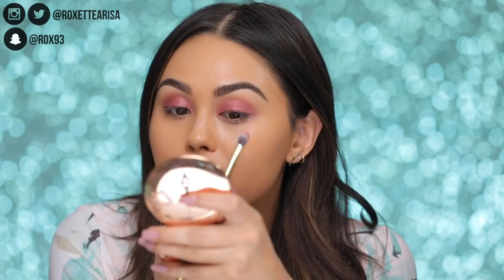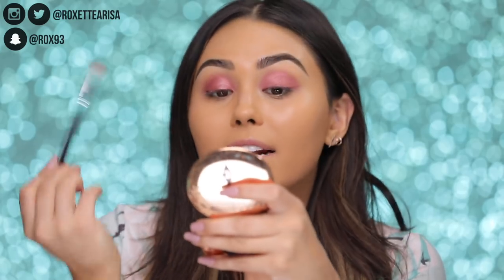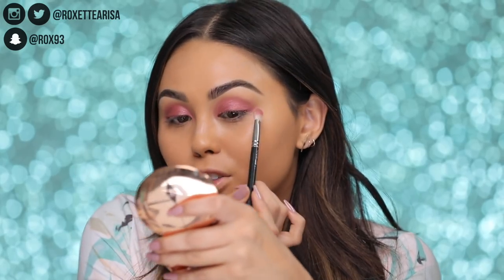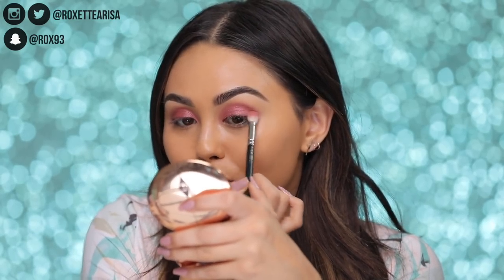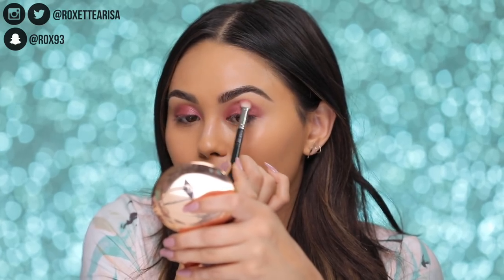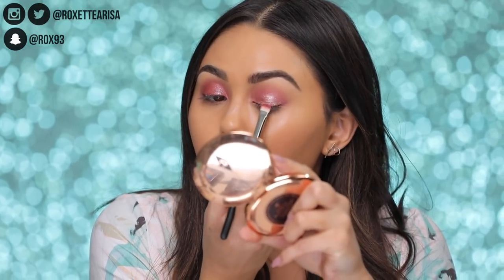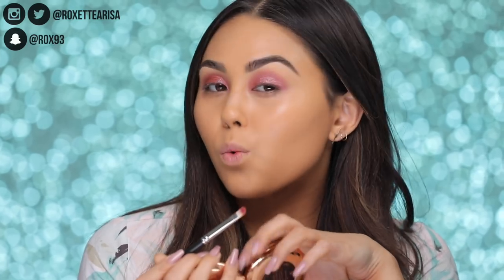But yeah, I really like this brush for packing on this pigment as well, because it has pro quality fibers that actually help to create such a flawless application process. And again, you guys know my favorite tip in the whole world to tell you over and over again is to always have that blending brush on hand so that we can continue to blend out.